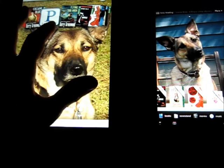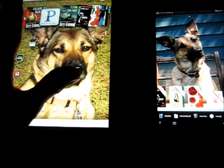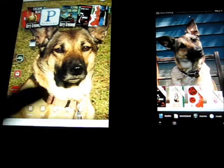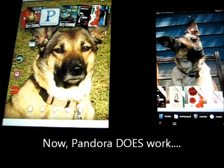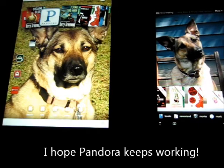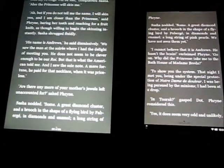By the way, when you get the Nook HD, Pandora was not originally on it, and I freaked out because I love Pandora. I just checked, and now, yes indeed, the Pandora app does work on my Nook HD. I'm so happy.